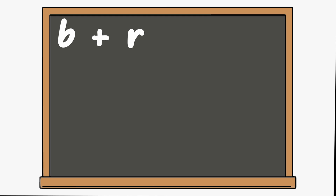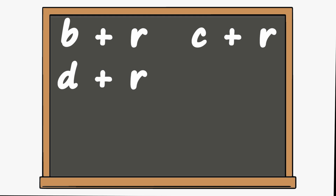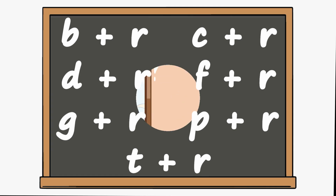B and R makes br. K and R makes cr. D and R makes dr. F and R makes fr. G and R makes gr. P and R makes pr. T and R makes tr.